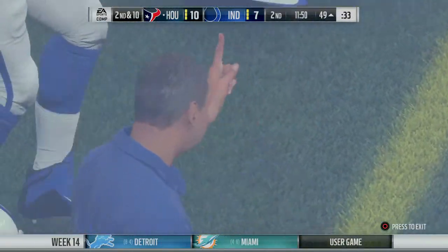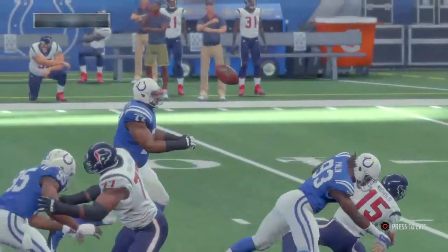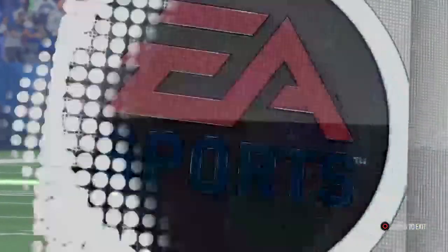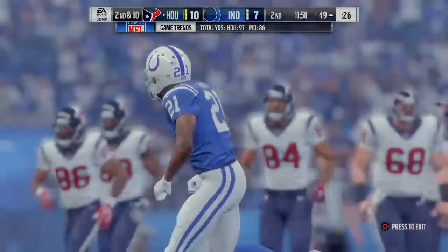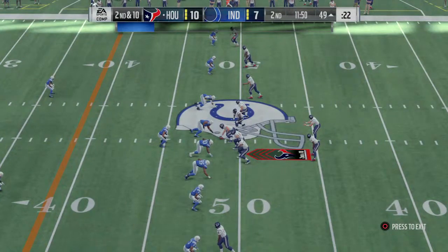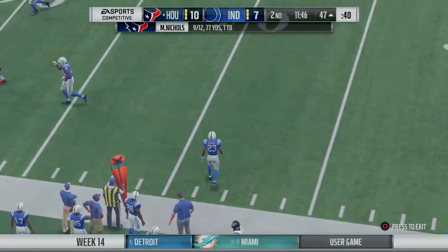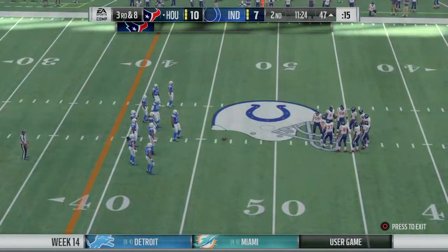Pretty nice coverage there, but a missed opportunity for an interception. Let's face it, a lot of these defenders, they've got it all. Speed, athleticism, hands, a little bit questionable. Offense still needing 10 yards, second down. He's going to flip that out to the flat. It's complete. They'll get a couple yards on that one, and that'll make it third down.